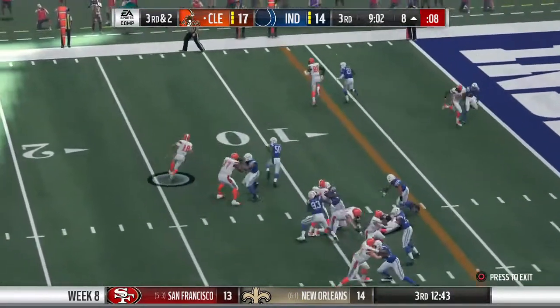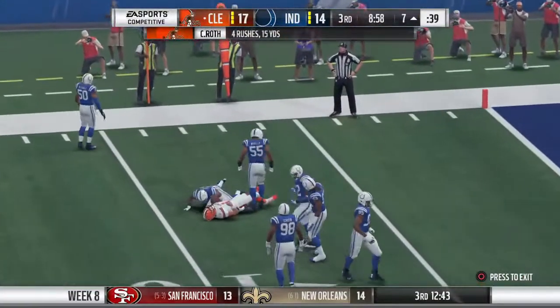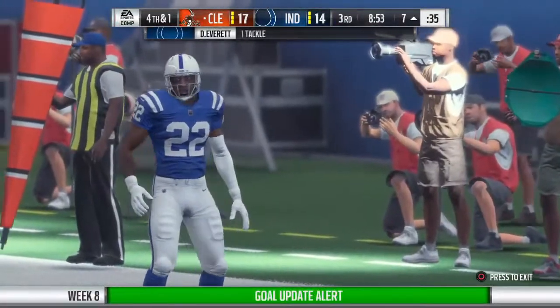On 3rd and 2, Roth. And here he'll get it down to the 7. They'll give him a yard on the play, and that's going to bring up a 4th down.